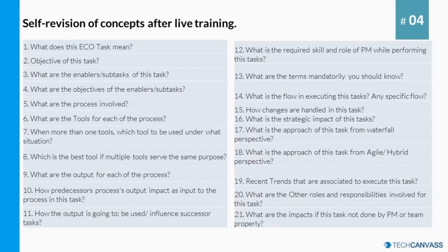In order to improve the effectiveness of your preparation, you may consider finding answers to queries like: what are the different exam content outline tasks, their objectives, and what are the enablers in those tasks and their objectives? You can also try to map the PMBOK processes with respect to the task, and list down what tools are used in those processes, which is the best tool to use in what situation, what the outputs of the processes are, and whether you see any specific flow between the processes. What is the skill set needed for a PM to perform this activity, and what are the terms you should mandatorily know? For this you can refer to the PMI glossary.